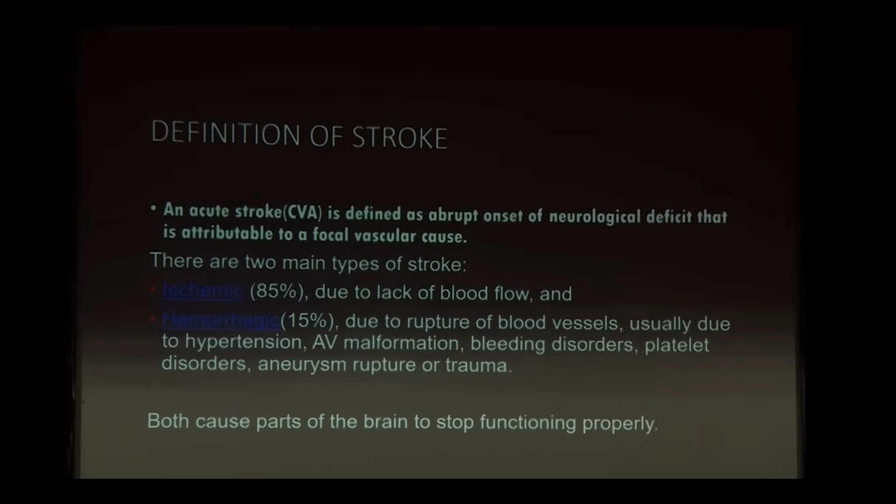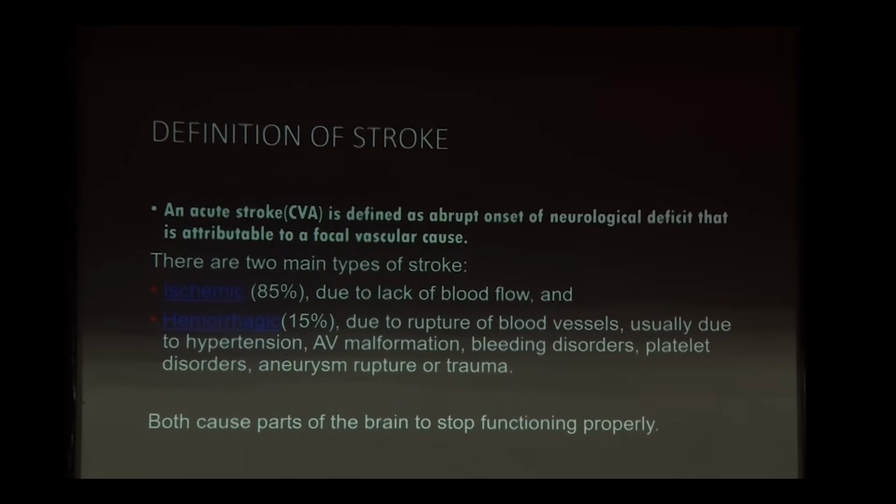Ischemic stroke happens because of lack of blood flow to the brain because of some occlusion, right? And hemorrhagic stroke happens because of rupture of the blood vessels, usually due to reasons like hypertension, AV malformation, bleeding disorders, platelet disorders, aneurysm rupture, or even trauma. So let it be ischemic or hemorrhagic, both cause parts of the brain to stop functioning properly.